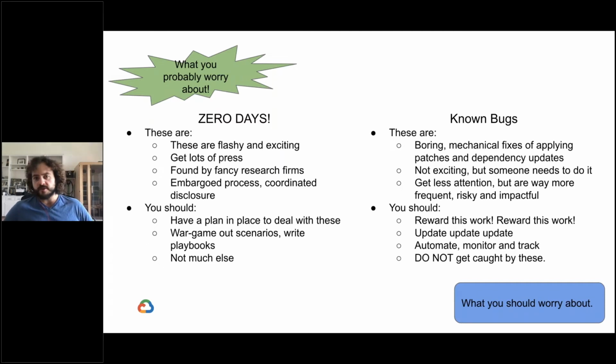They're usually found by researchers. Hopefully the researchers find them first. I mean, you never know with these if an attacker found them before the researchers. When the researchers find them, they go through a big embargo process. They get their big bounties after doing a nice coordinated disclosure and giving people time to update.